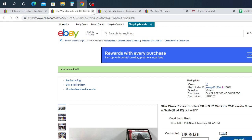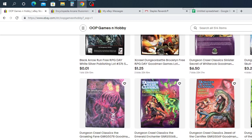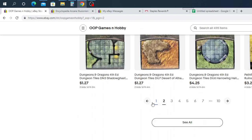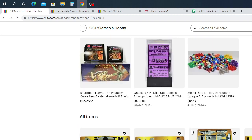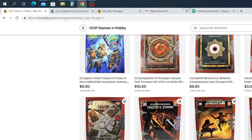So, let's see. We have a couple of the modules coming up from Free League Games Day. Then we run down into the Goodman Games, which is just a bunch of modules. I'll show you here on page 2. No, all my auctions ended. I gotta go back to page 1 now. Oh, and it did end. I didn't catch it in time. Shoot. Anyway, I'll go back and get that last one here in a second.